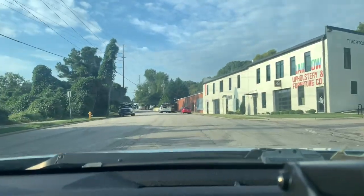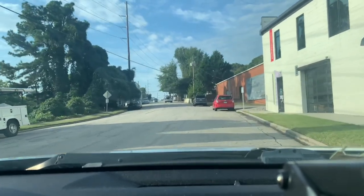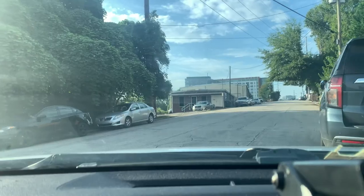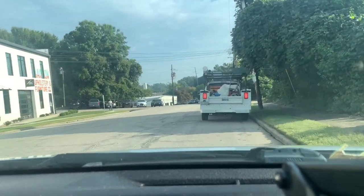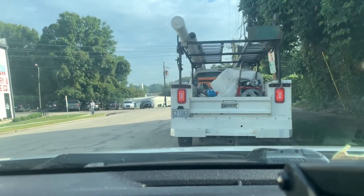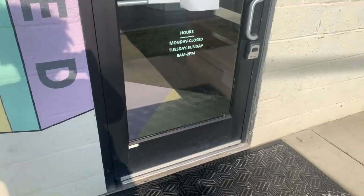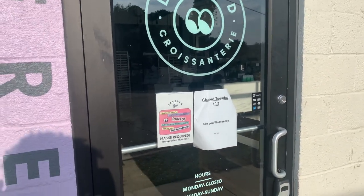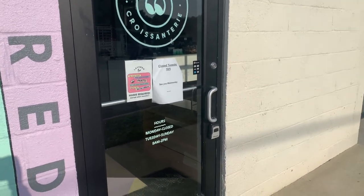All right, so here is Layered. This is some shit. Are you kidding me? The quest to try and get this damn croissant.